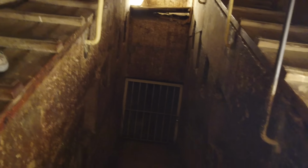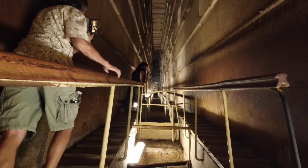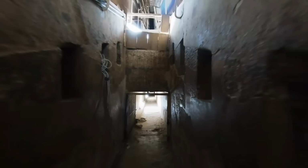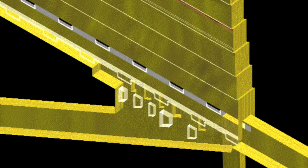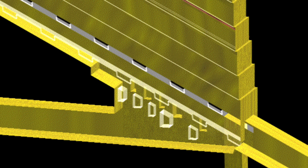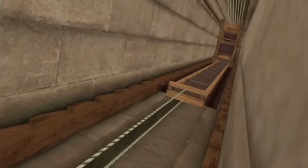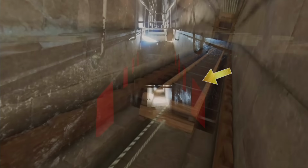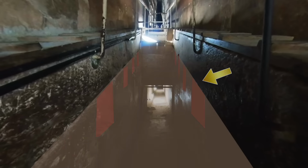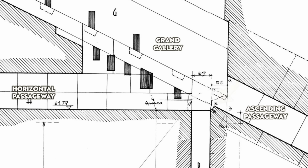On leaving the ascending passageway, you can step up onto the eastern ramp and then head up the Grand Gallery, or you can go straight ahead into the horizontal passageway, and this of course leads to the Queen's Chamber. This junction means there is a gap in the floor at the northern end of the Grand Gallery. Because the counterweight system only uses the side ramps of the gallery, you technically don't need to bridge this gap to make it function. But evidence certainly suggests that at some time this area was bridged, because it would explain the form of this step and also this lowered area of the Grand Gallery floor. Together they pretty much show the position of a false floor.